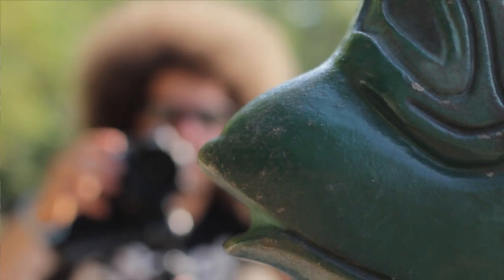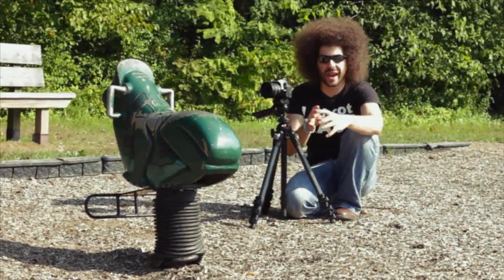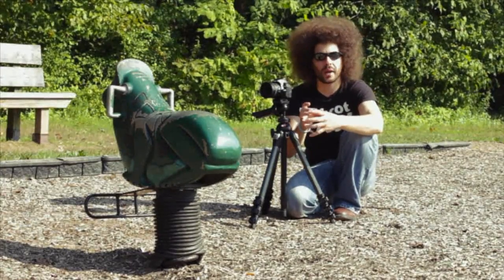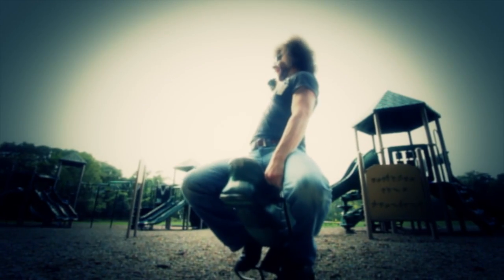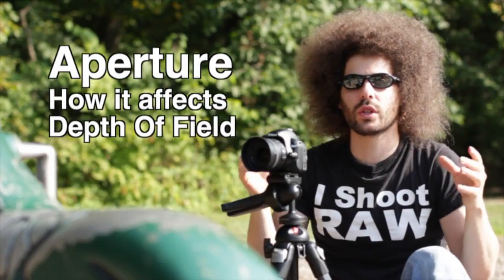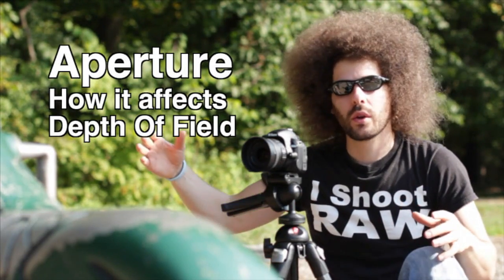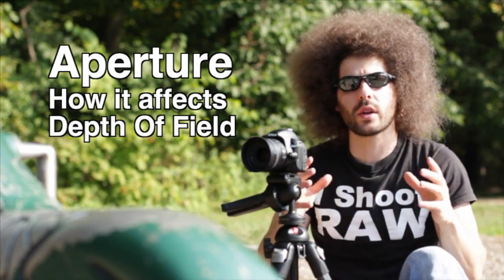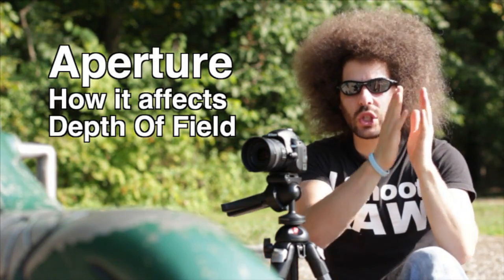So you just heard me talk about f-stops. You heard me talk about how depth of field works. And now the best way to show you how that really, really works is to do this right here with this frog who I've become well acquainted to. But what does it actually look like when you get a picture at 1.8 versus a picture at 22? What's going on here? Well, what's going on is that your depth of field is changing.